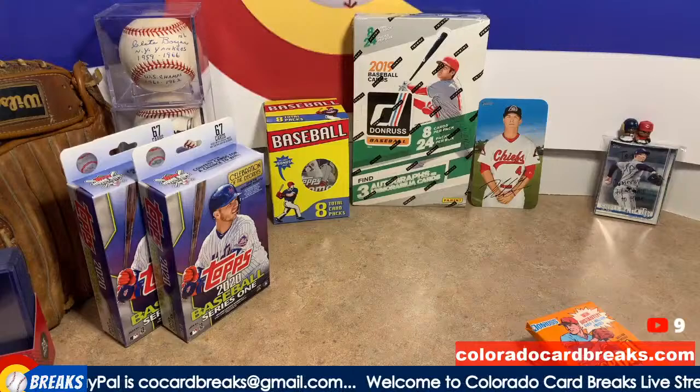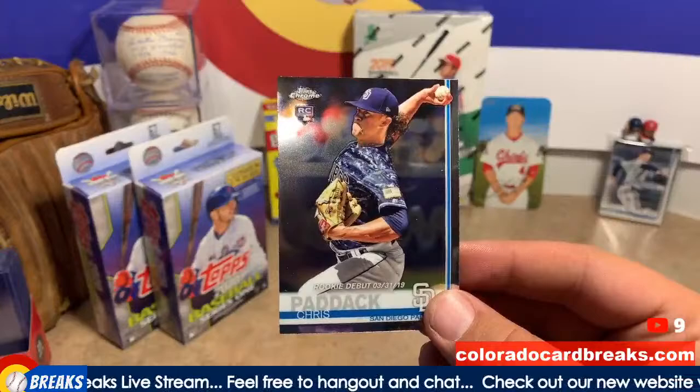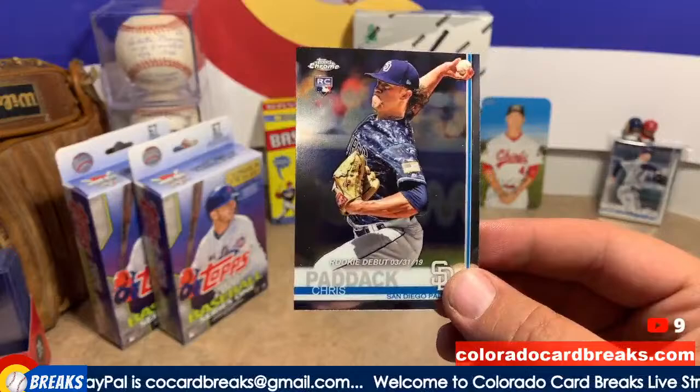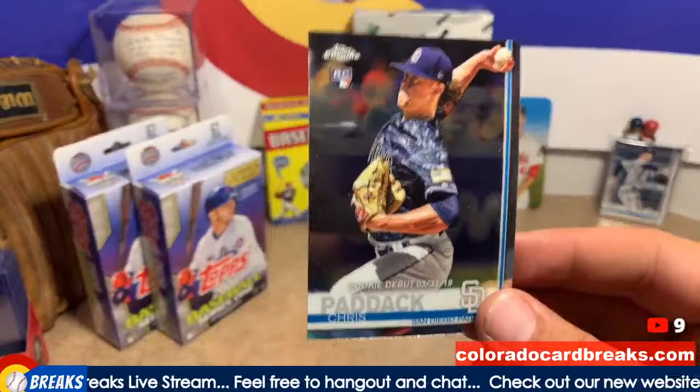First up, Chris Paddock, rookie debut. And the question is, only four players have won the home run title in both the American and National Leagues. First was Buck Freeman in 1899 and 1903, and then Sam Crawford in 1901 and 1908. The other two have happened since 1980. Name one of them. Name one of the two players to lead both the American League and National League in home runs since 1980.